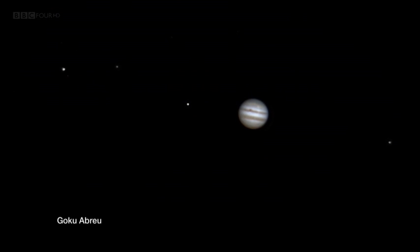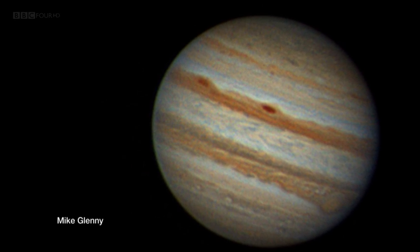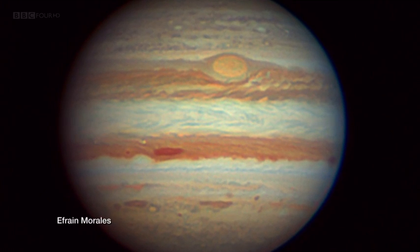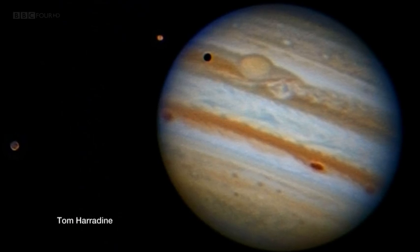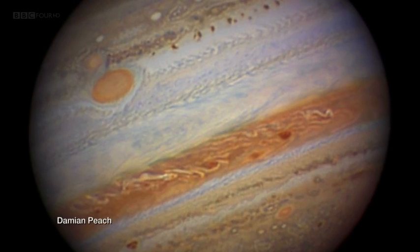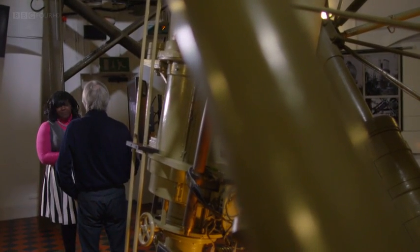Now, you don't need to travel to Jupiter to get a fantastic image of it. It's possible to capture really detailed pictures of the planet from right here on Earth. And images like these, taken by amateurs, actually provide a unique record that even the space probes can't match. I've been speaking with Professor John Rogers, who gathers these images into a database that scientists can use.